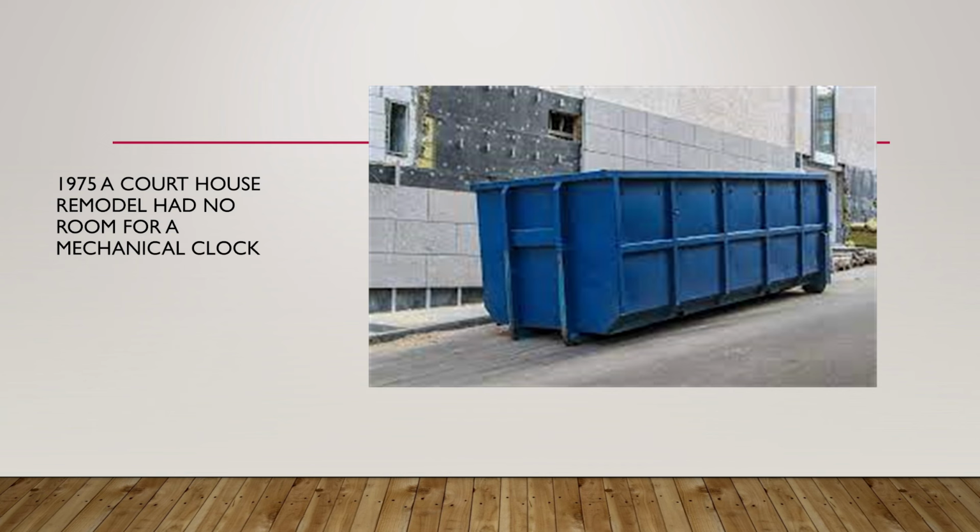1975. The courthouse had a remodel and probably said, why do we need a mechanical clock? We just need to throw this away. And it was literally put into a garbage dumpster like that. What is up there now is just one single box with a 1 revolution per hour motor. That's all that sits in that tower today.